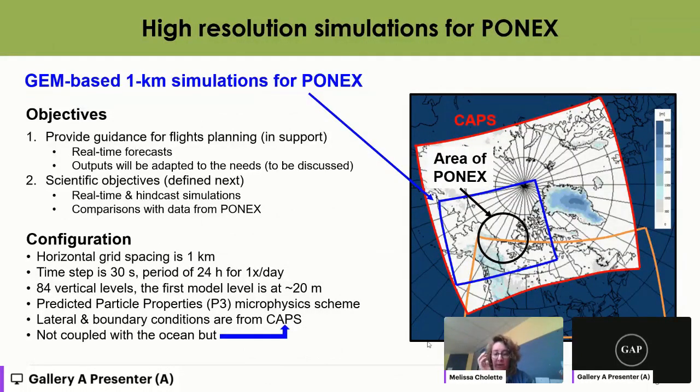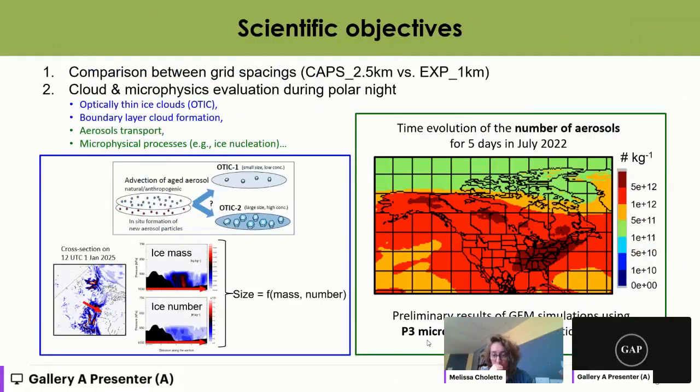So this is the configuration. I'm not going to go into the detail of all this, because it is really technical, but it will essentially just be at higher resolution than the CAPS. So next slide, please.